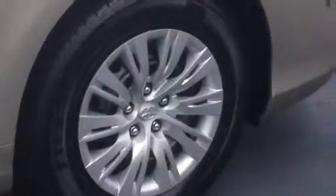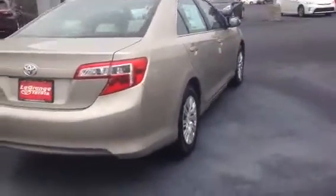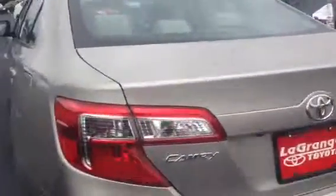And if you see there, I'm going to zoom in on the tires, and the reason is you get tires for life here at LaGrange Toyota. Also, 2 years, 25,000 mile complimentary maintenance with roadside assistance. Backup camera standard. This is a 14.5 edition. It was an upgrade. They did all Camry standard.